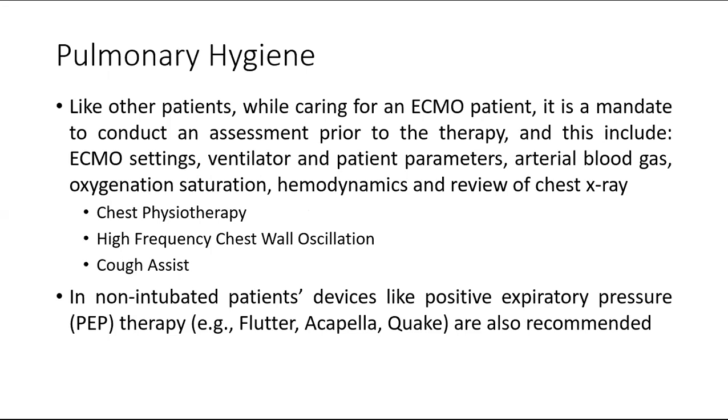And pulmonary hygiene, yes, all ECMO patients should have chest physiotherapy routinely done. They should have high frequency chest wall oscillations. You can use a dolphin vibrator also for that, and cough assist devices. And you can also use positive expiratory pressure devices like the Flutter device, Acapella, and Quake.